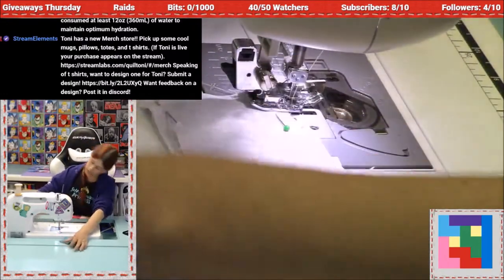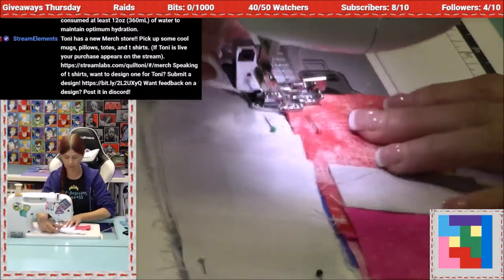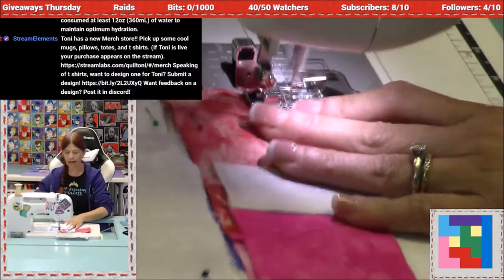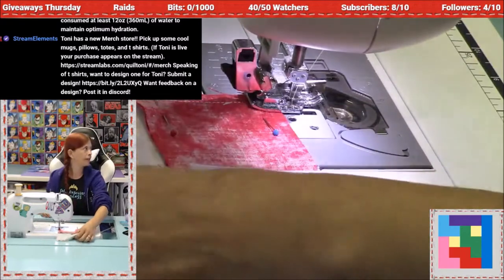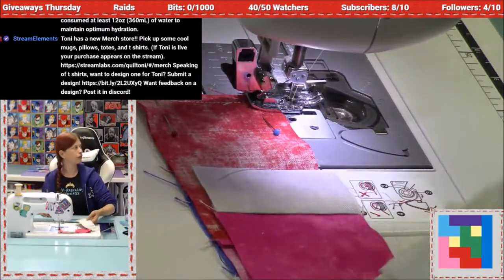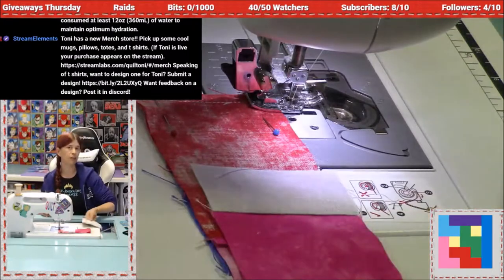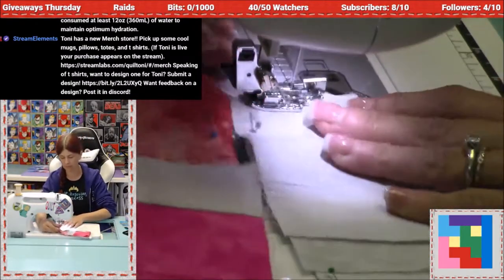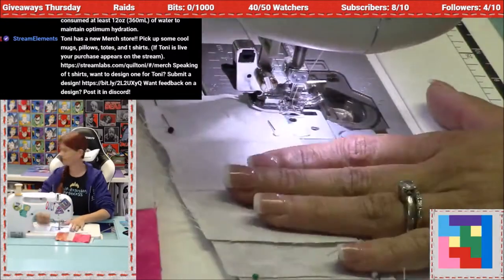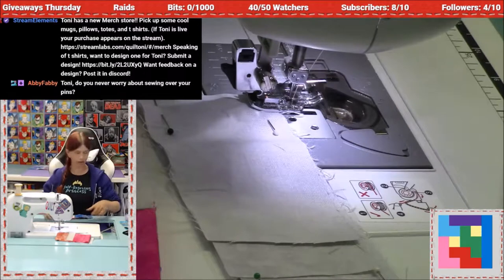I wanna sew one side. Let's get rid of this piece of fabric. And then I wanna sew my other one. Now what I wanna do is separate these. So I trim that, and I'm taking this and turning it around. So you see what I did? I cut it right there and I'm flipping it around. And now I'm gonna sew this side. Now, let me grab the next set. Oh, I need more water.